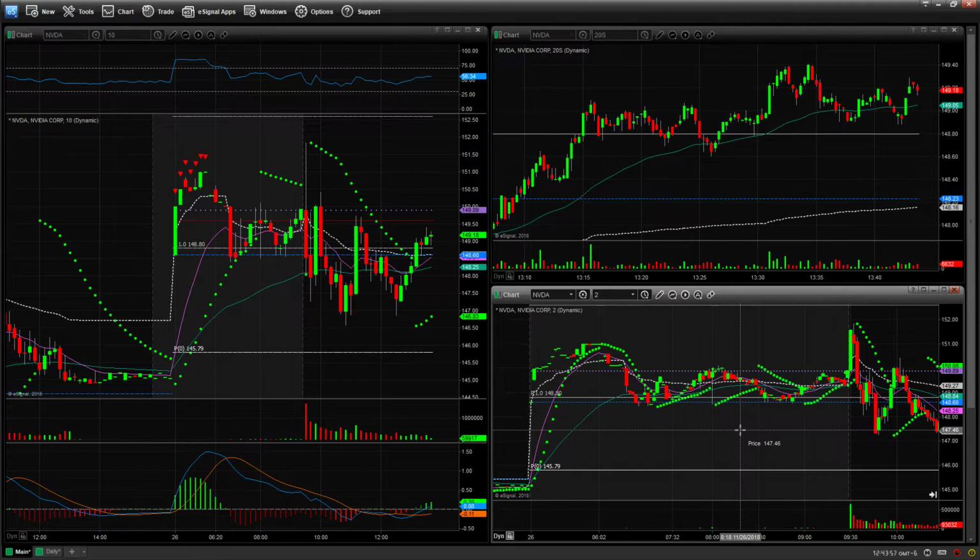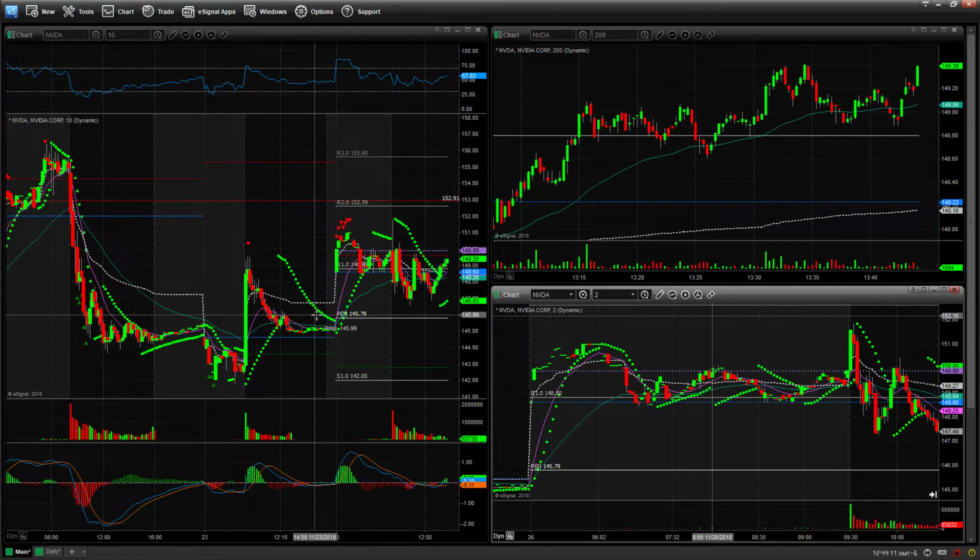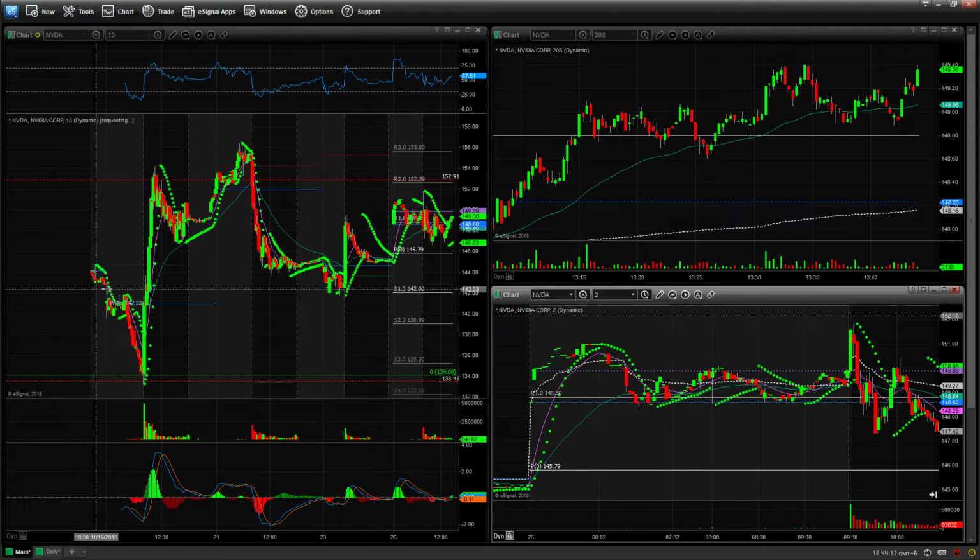So I was definitely looking long bias on NVIDIA, but I wanted to see it pull back to the 147 area, maybe 147.50 off of the open. I wanted to see a quick wash down because if we zoom out, you can see there's a little bit of support right here and here around the 147 area.